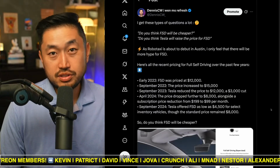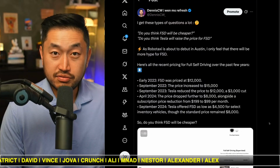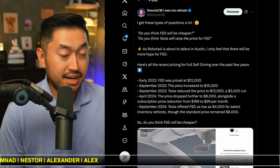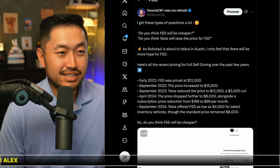Right now, there's also full self-driving transfer, and if you're interested in getting a deal on full self-driving on your pending delivery, definitely send me a DM. We'll point you in the right direction for that, and it really only works for people that are pending delivery of a Tesla vehicle. But let us know what your thoughts on it. Let us know what you're thinking.